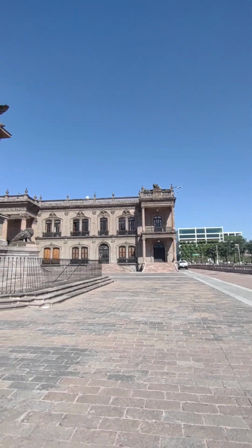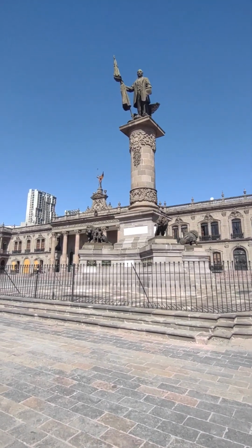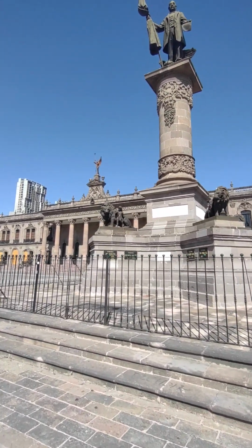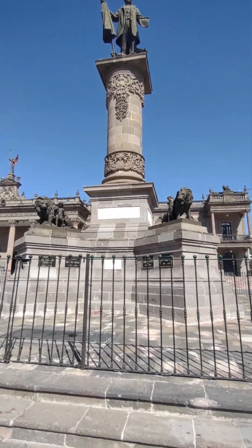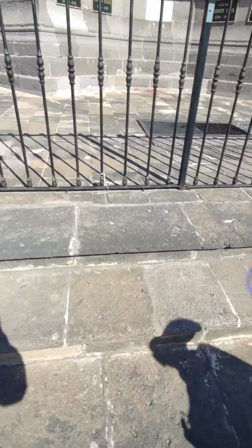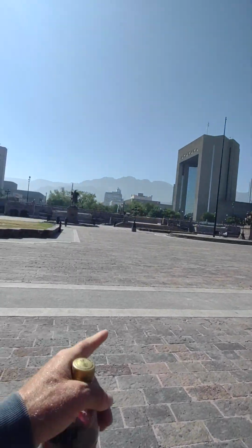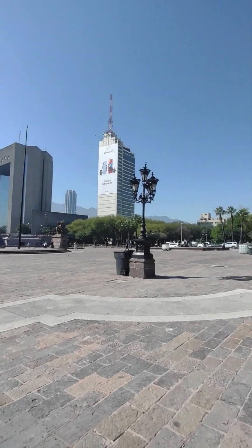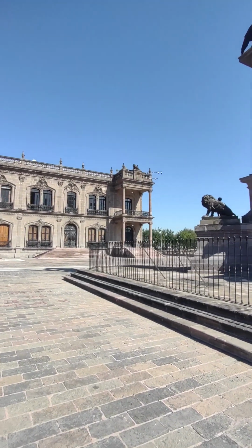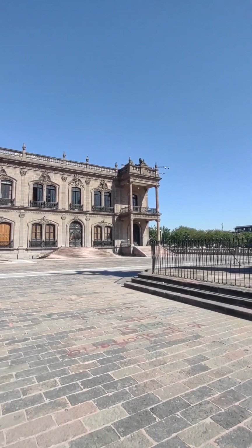When we got here, this was all spray painted. It had red spray paint, purple spray paint. Yeah, you can still see some on there. You can see the purple and red they put on there. Oh my god, it's still there. That's one of the symbols there. But all of these statues were spray painted. Everything, even the buildings were spray painted.